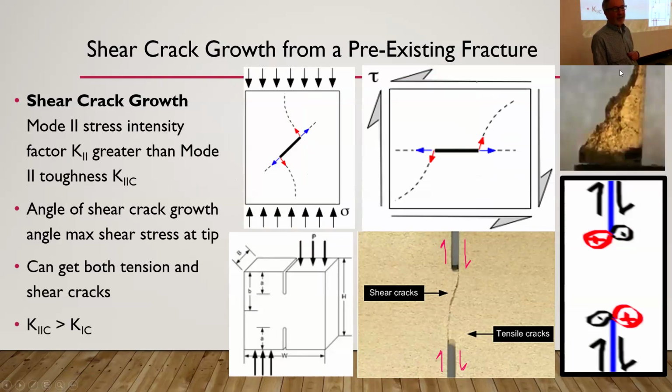You can see again this kind of roughness to the fracture that we often get. But this is a great case I show here where you actually get a crack that grows in the shear direction. So again, you do the same technique. You look around the crack tip and you find the location that has the highest shear now, not the highest tension. And you can figure out where the crack should grow.